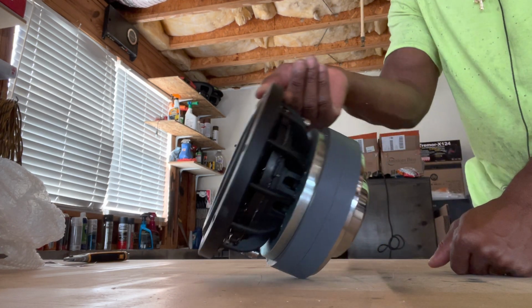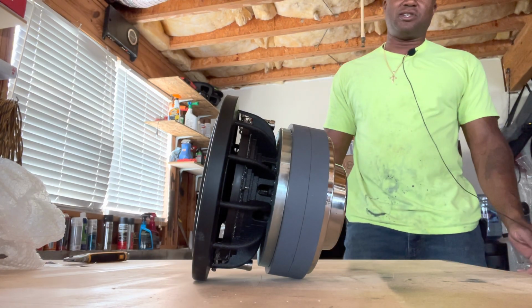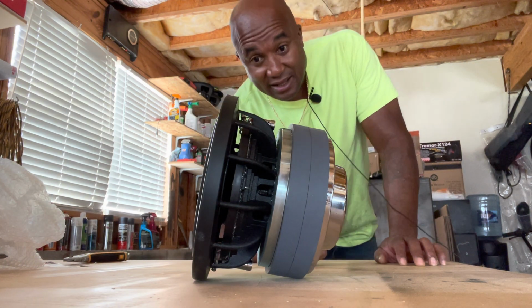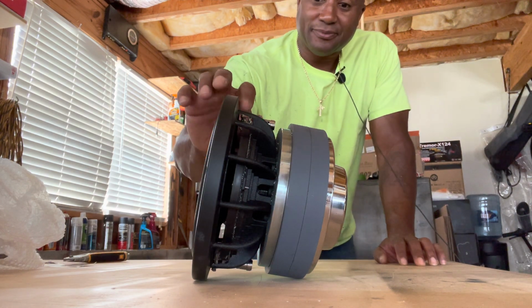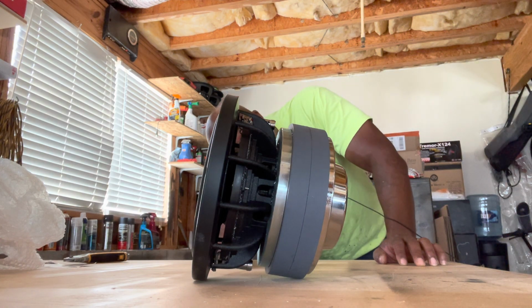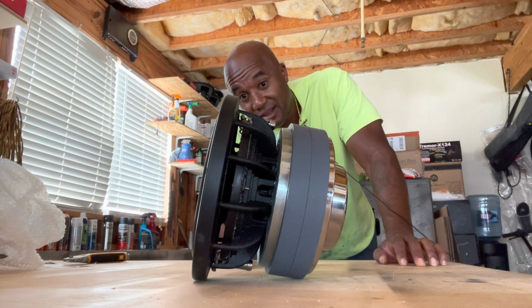this is a horse of a whole nother color. Remember, size means absolutely nothing. It's what's going on inside here. That's the main thing. And boy, it's a whole lot going on inside this boy here. This is a work of art.